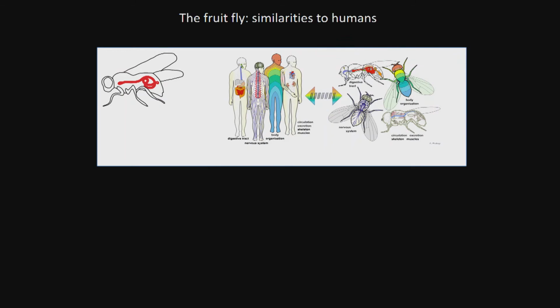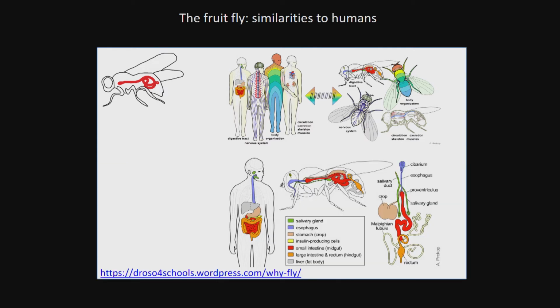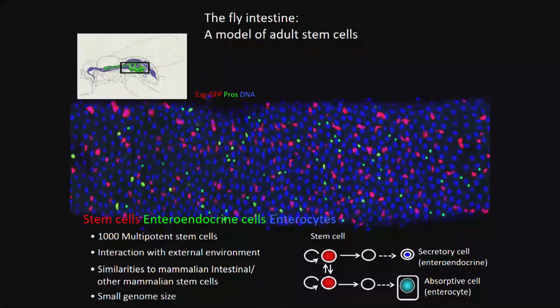So as Andrea alluded to, the fly is actually very homologous to many parts of the human, and you can find body parts that are identical or quite similar in both fly and human. We're focusing on the intestine, which has analogous parts to the human intestine. So the model that we use, as Peter mentioned, is the intestine of the adult fly. In the past 10 years, this has become really an excellent model to understand basic mechanisms of stem cell biology. There are around 1,000 multipotent stem cells present in this tissue. These stem cells have quite a simple lineage. They self-renew and differentiate to produce two types of terminally differentiated cells, both enteroendocrine cells and enterocytes.